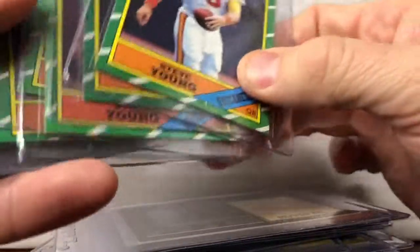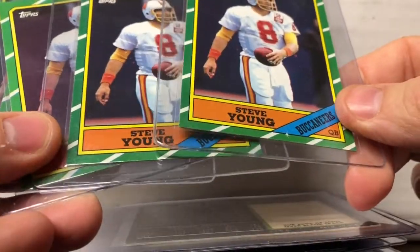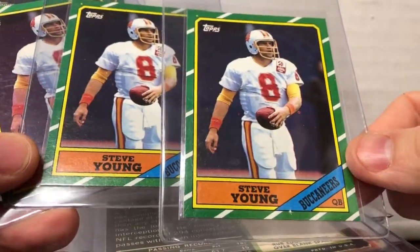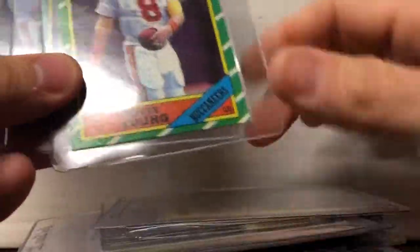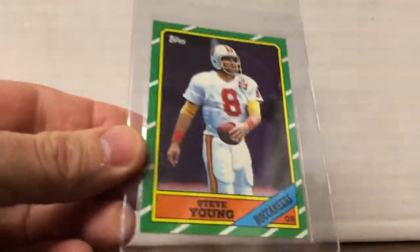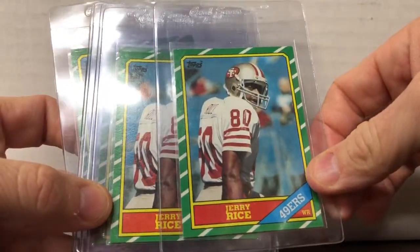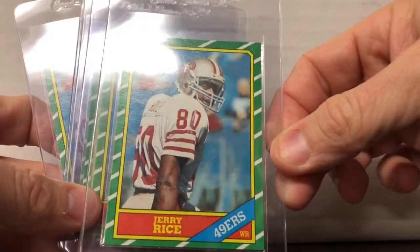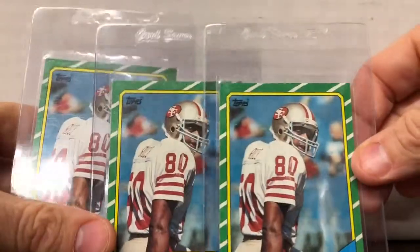And then I had a little pocket. Every time I do a submission, I've been submitting some of the '86 Topps Steve Young and Jerry Rices. I've pretty much submitted what I think are the best cards, so I'm expecting these will probably be 8s or less. But 1, 2, 3, 4, 5, 6 left for the Young. And we got Jerry. Oh, different Jerry. 1, 2, 3, 4, 5, and 6.